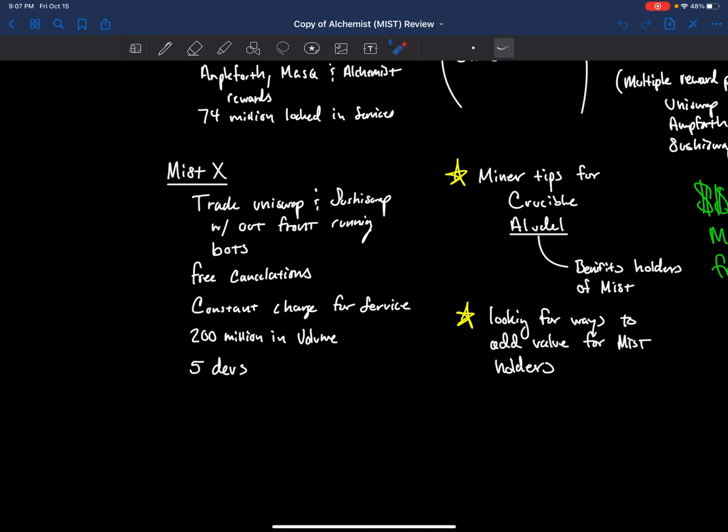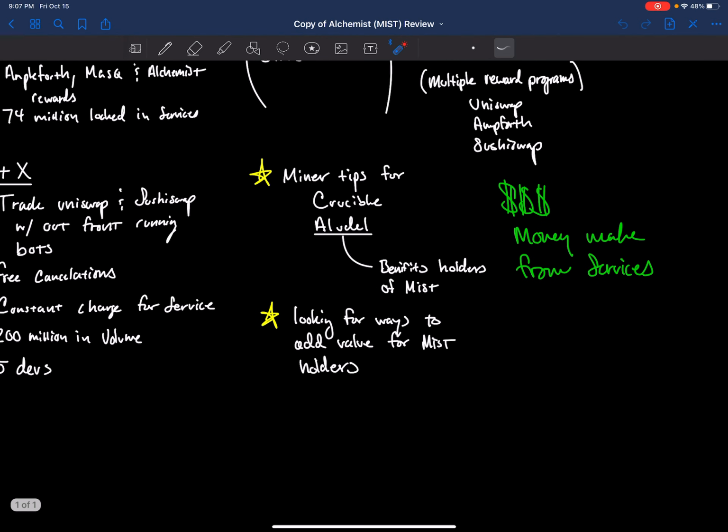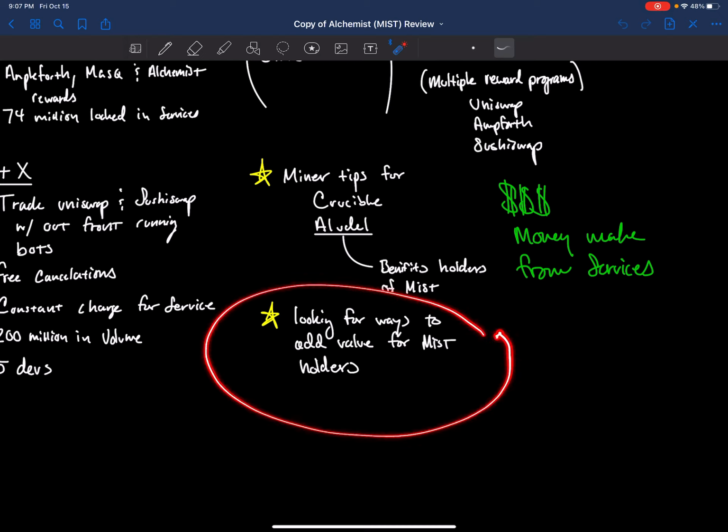And I also know that if I'm putting in large orders, I could be protected. There's 5 developers associated with this. And what they do is the miners tip the Crucible or Ardell, and the Ardell is the benefits pool for the Mist holders. They also say that they're always looking for ways to add value to the Mist holder, which is the token we care about for this review.